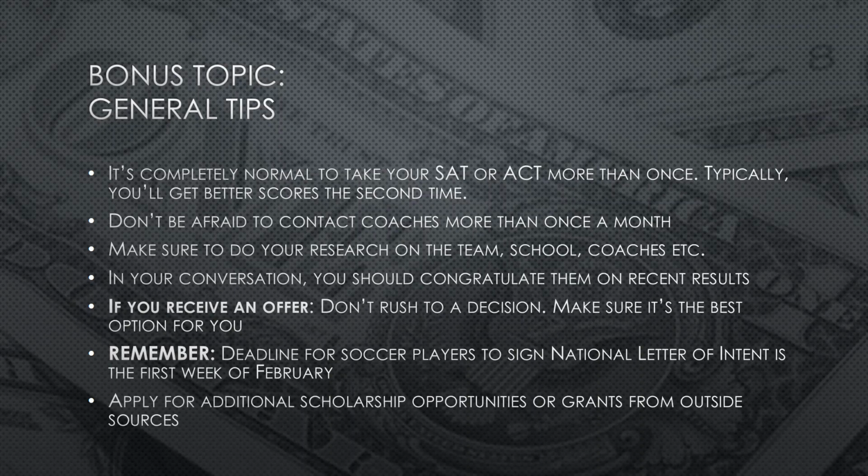So in terms of deadlines, for soccer players, the national letter of intent is the first week of February. So this is like the big signing day when all the players for like NCAA Division I go and sign. So those are things to remember. If you get to go to a level like that, that's when signing day is. You can still sign after that, but that's something to think about and consider. You may have to deal with that. And it's actually a unique experience. So make sure, if you can, to get those things done ahead of time.